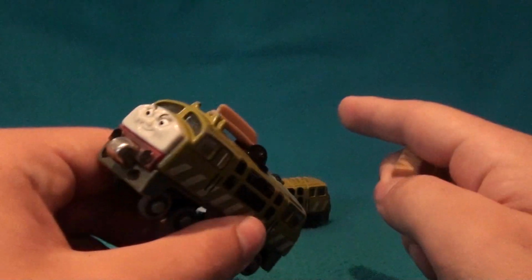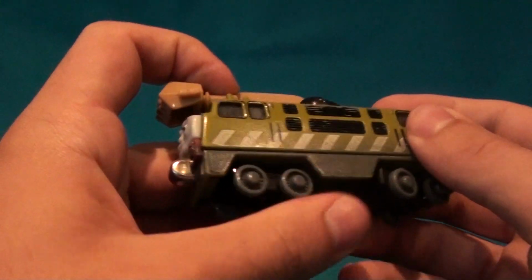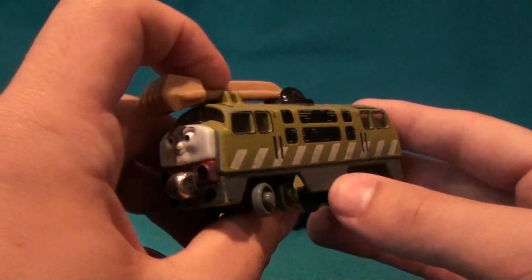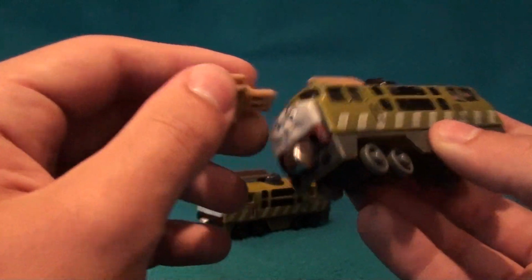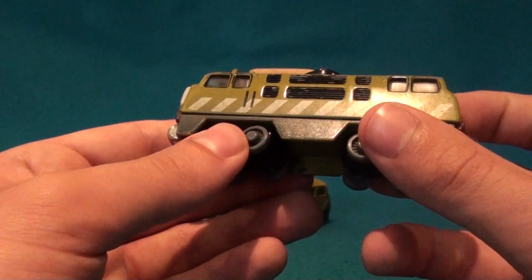Next one we have two Take Along models, and I'll go with this one first. This is the original Diesel 10 that they released in their line in, I don't know, 2004 maybe, that replaced ERTL, and the claw kind of broke. I'll have to find a solution to that.